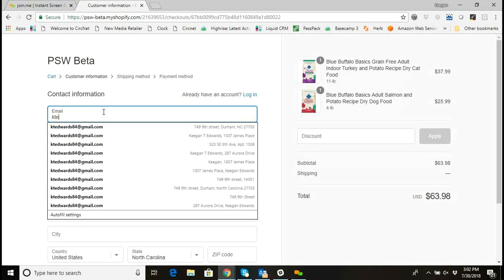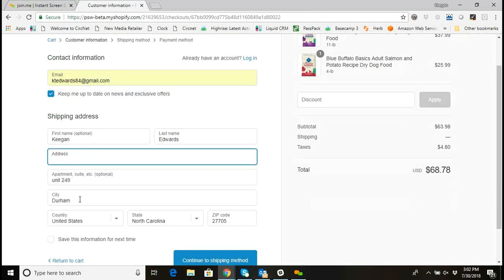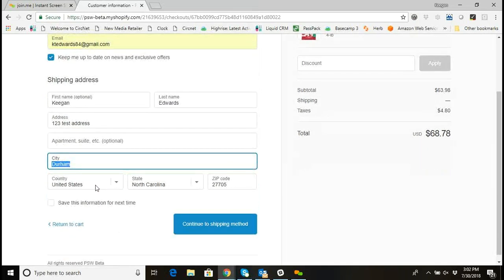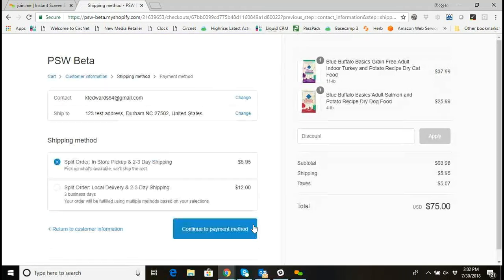So I'm going to enter my email address here, and it's going to fill out some of my information. I'm going to put in here 123 test address as my address. I'll leave the city as Durham, United States, North Carolina, and I'm going to change the zip code to that same zip code that I used before, which would be the zip code where your customer lives. So I click continue. And now I'm going to be presented with a couple different options.